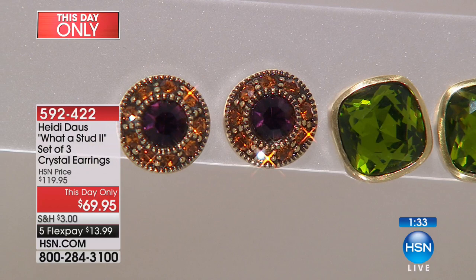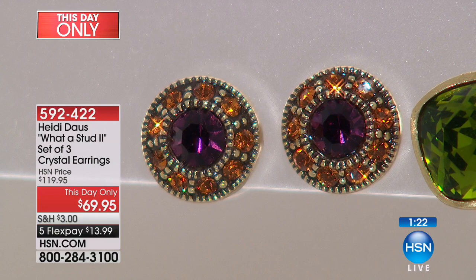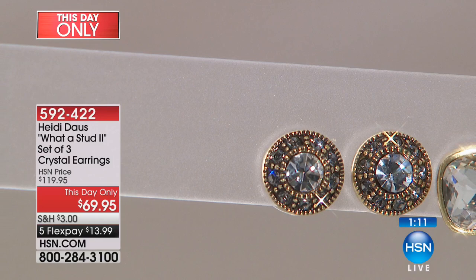Isn't that awesome? Yeah. You know, even if you have three girls, how cute would that be to present to your children? You know, I always give a little something to my kids. Yeah. We're their forever Valentine. Yeah, absolutely. And grandmas of the world, you are their forever Valentine as well. That's right. And so three sets of earrings.